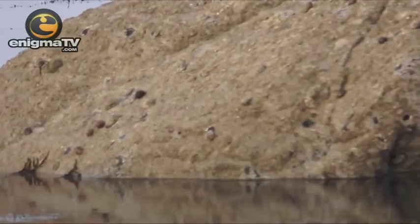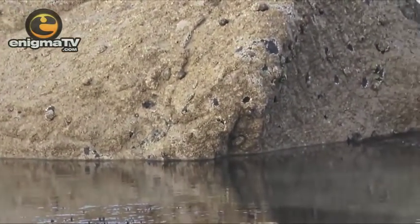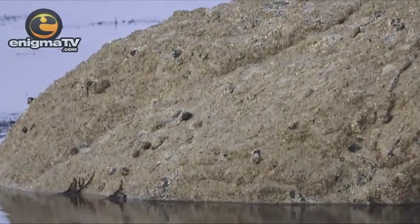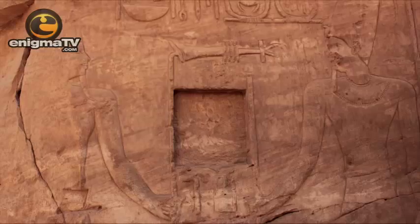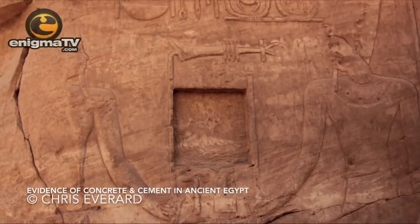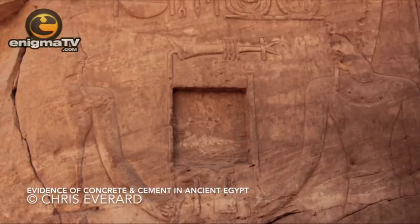And the ancient Romans knew how to make cement and make concrete, and it seems pretty obvious to me that mainstream archaeology has overlooked the fact that Egyptians also knew how to make concrete. So what I then did is I started looking for signs of cement and concrete everywhere I went in Egypt.